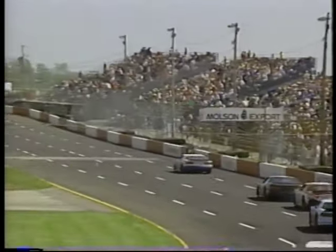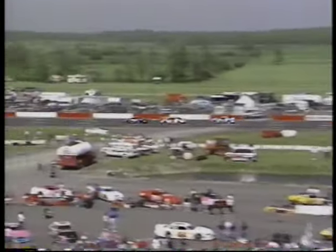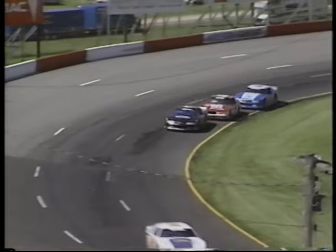And green flag again. And we're back underway for the last few laps of the Molson Export 300 here at Cayuga Speedway. Can Seneca hang on here? Unless he breaks, obviously, no one's going to catch him. At least not today. Second, third, and fourth still up for grabs, Eric. Harold Fair, Richie Bickle, and Ted Musgrave.